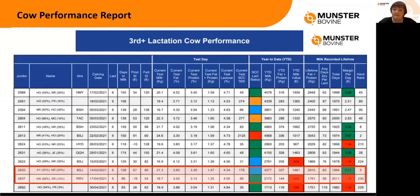So that is, in essence, when we measure margin, we are actually measuring profit because we've taken the costs into account. So one cow has made €4,749 more than another cow. That is a phenomenal difference. It's nearly €800 per lactation. It's massive. So we have established that we have 2 cows with a phenomenal difference. Now we try and establish why they have such a difference.